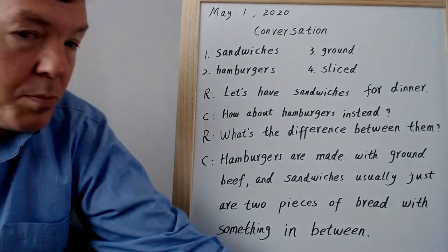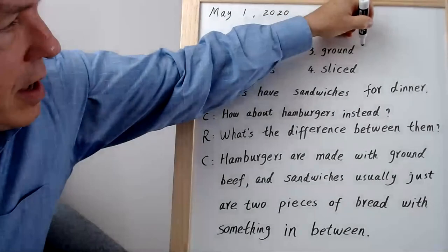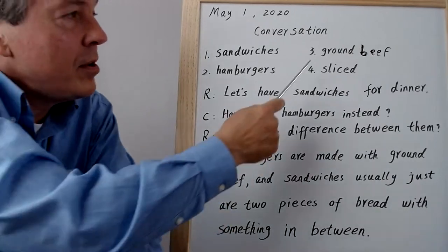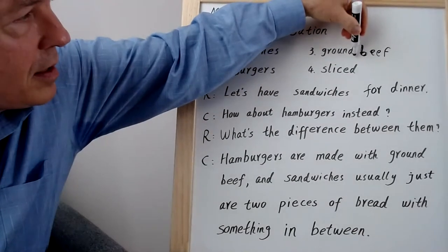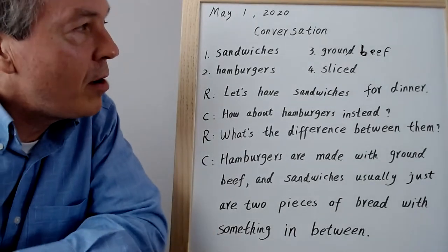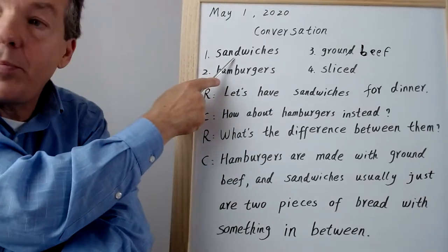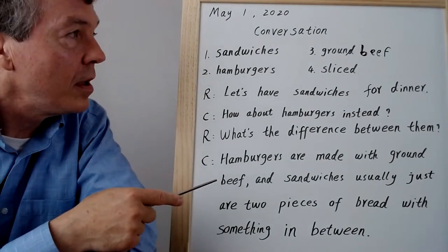If you put a word here, let's do this. I'm going to put ground beef. Ground beef. I'm almost not pronouncing the D when I'm adding another word. Ground beef. So sandwiches, I'm almost not pronouncing the D. Sandwiches. Hamburgers. Ground beef.